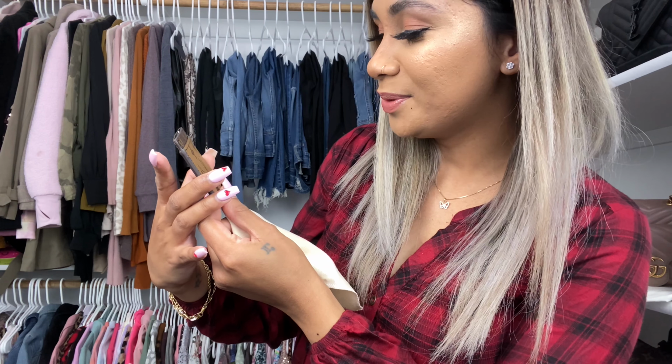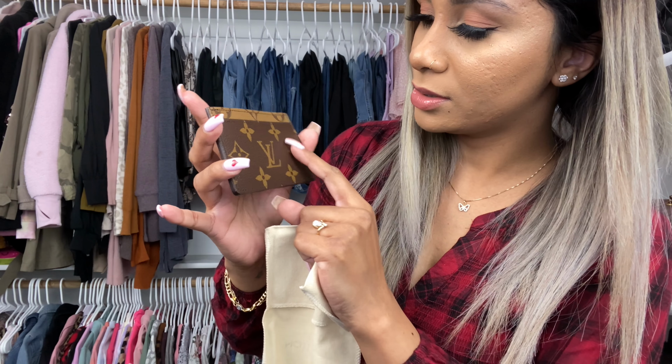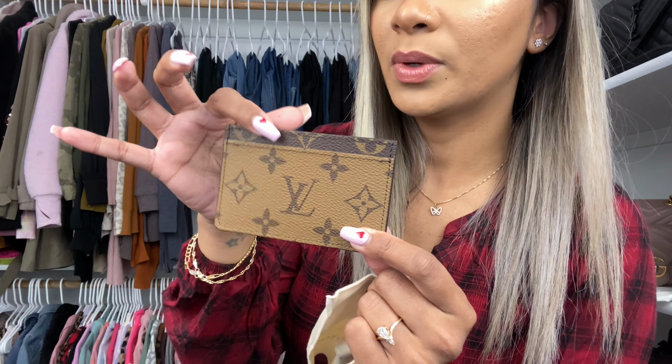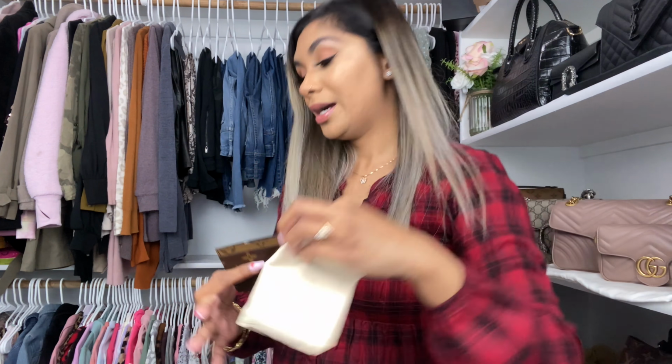It's so cute. And here's the back. Of course, it's the reverse. I'm trying to figure out what this is. Okay, there's nothing. And it is the reverse. So you have the monogram with the reverse, and I believe it goes all the way down, and on this side as well. Oh my gosh, this is really soft and nice. And like I said, here's the dust bag if y'all are wondering. But you guys, I have not had any card holders from Louis Vuitton. Oh my gosh, it's so cute.